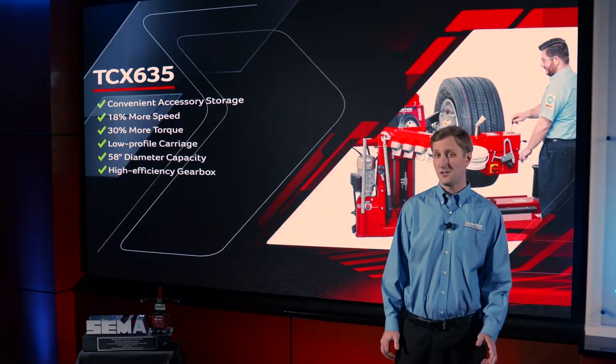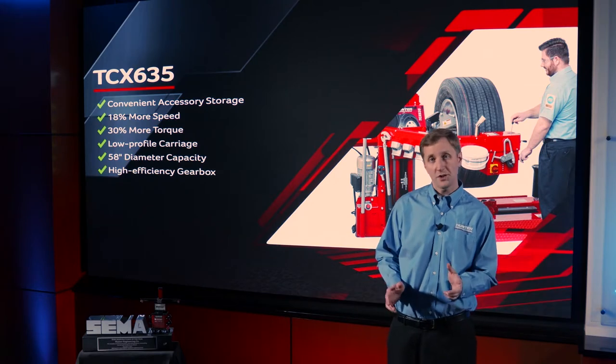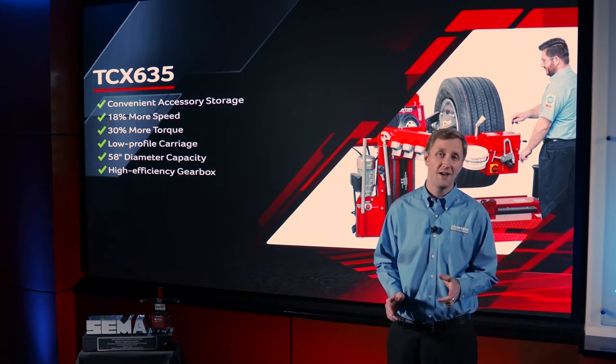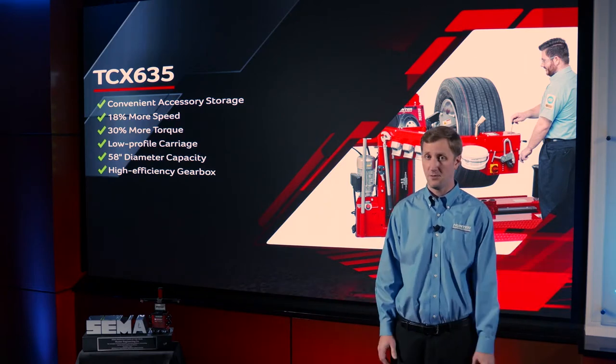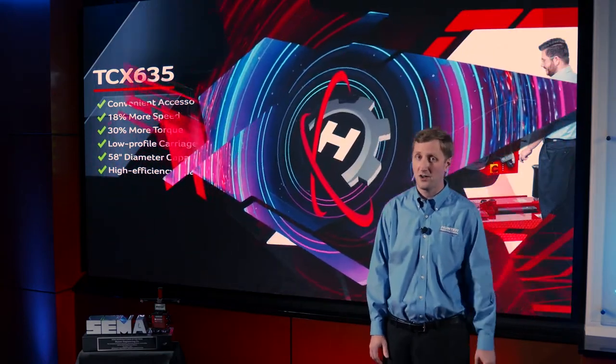The new TCX 635 HD offers great time and labor savings for HD tire service, but we're also introducing a new passenger tire changer I know you're going to like. The new TCX 58 and 59 are optimized for the fastest growing tire segment for OEMs and the aftermarket, truck tires. So I'm excited to show you how these new models solve today's truck tire challenge.